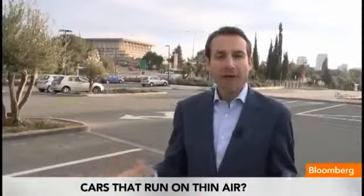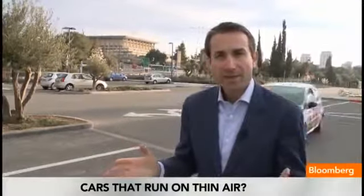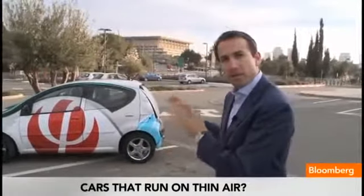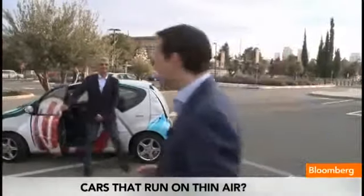You've heard of cars that run on ethanol, that run on liquefied natural gas, that run on hydrogen. But how about a car that runs on nothing but thin air? Well, this is it. It's made by Israeli tech startup Phinergy, and its CEO and founder is Aviv Tzidon.